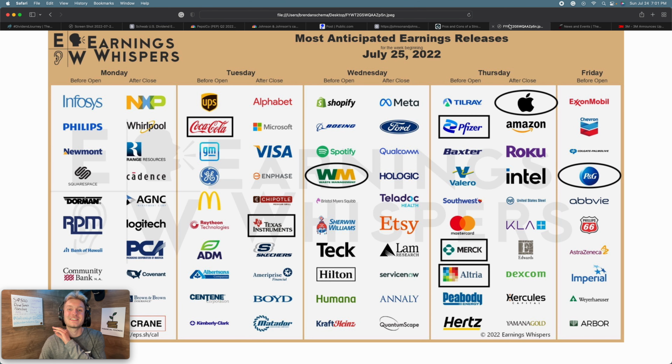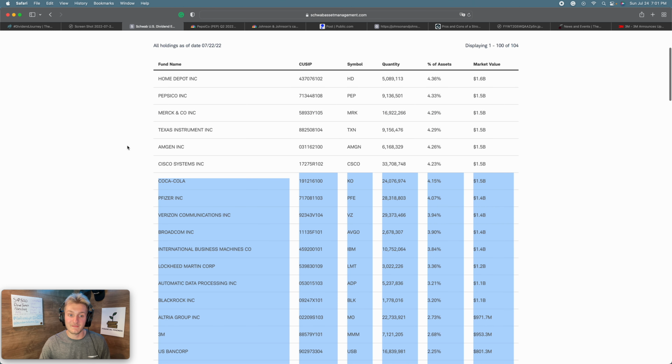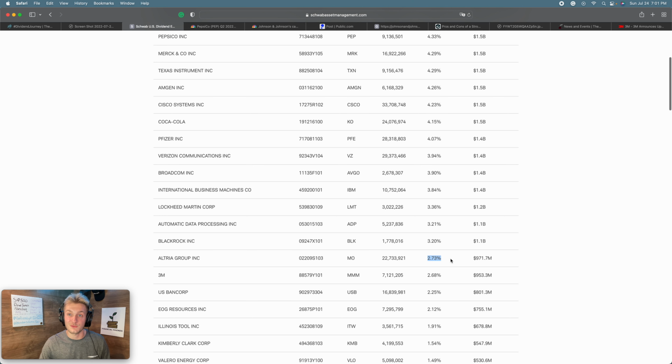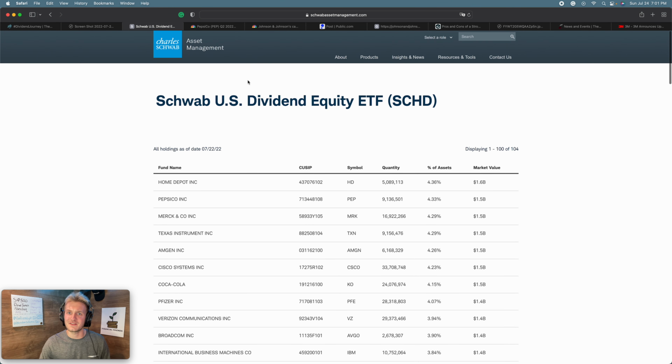Moving forward, we have a ton of earnings coming up, and I literally mean a ton of them. Anything that is circled with this little circle here are companies we own within the portfolio. So we will see Wednesday, Thursday, and Friday direct reports from companies we own in the Dividend Journey portfolio, and then indirectly Coca-Cola, Merck, Pfizer, and Altria will also be reporting. As we touch back here on SCHD, you can see Merck, 4.29% of assets, Texas Instruments, 4.29% of assets, Coca-Cola, 4.15% of assets, Pfizer, 4.07% of assets, and then Altria here at 2.73% of assets.